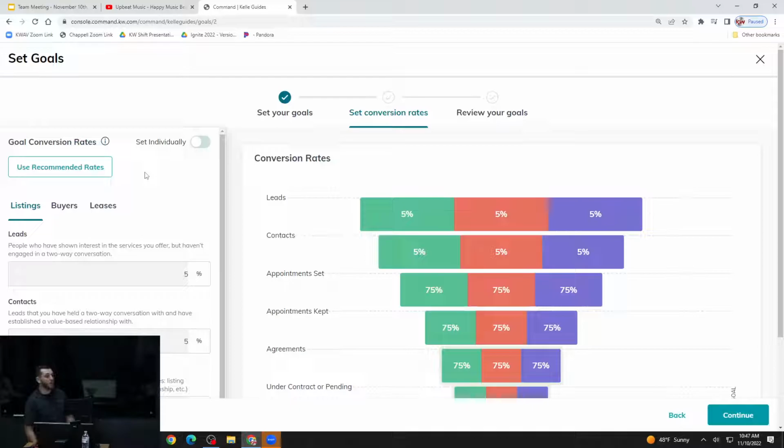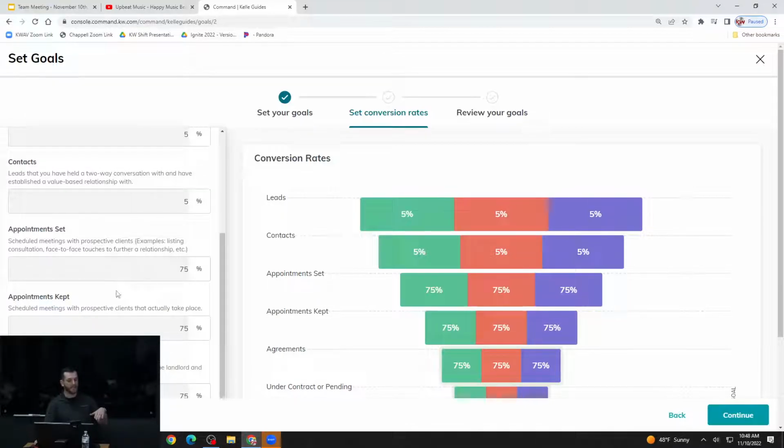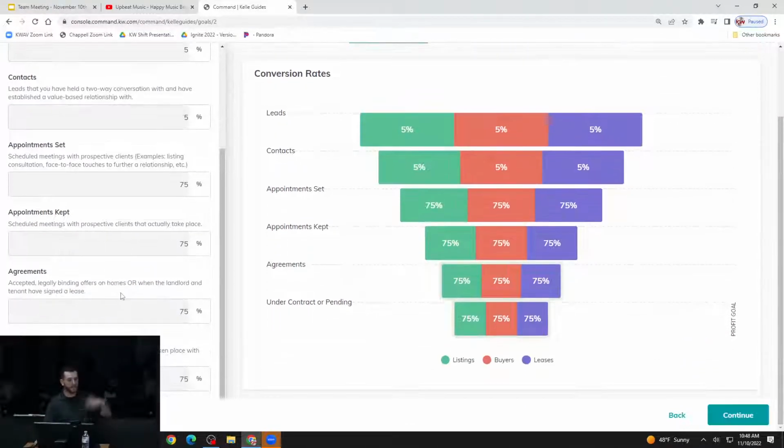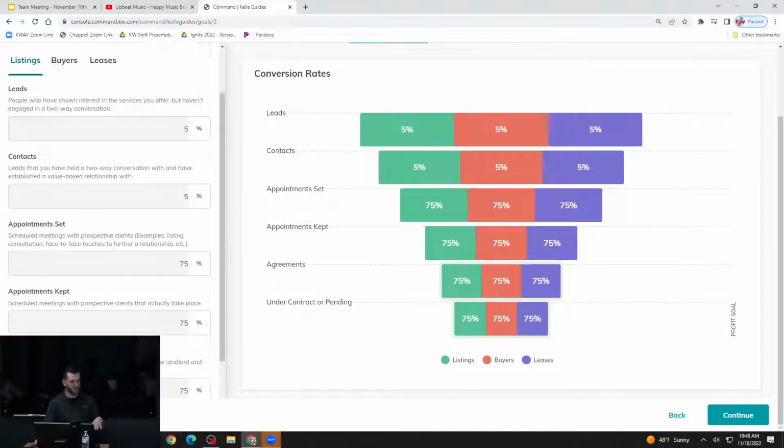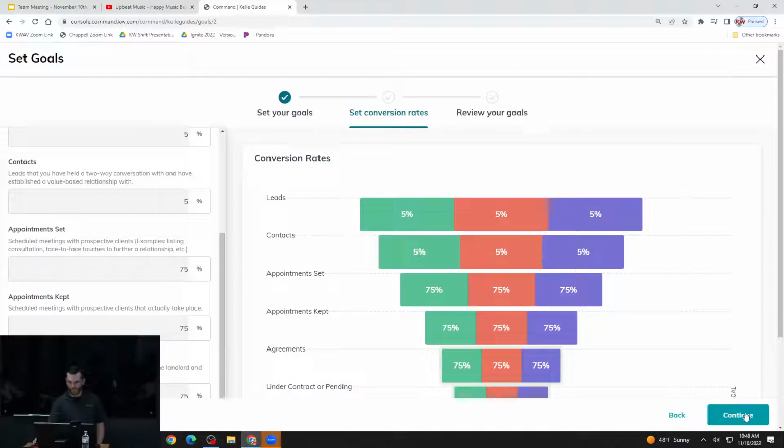Yeah, it's recorded. Here's the truth: most of us don't know our numbers. That's a problem. It's not okay. But they do have an easy button if you don't know your numbers. You can use the recommended rates. These are your conversion rates. If you know your numbers, if you knew for how many leads you got, you converted into an appointment, you could use that number. How many contacts you made to get an appointment, how many appointments you need to go on before you could get that appointment set, how many appointments kept, your percentage of agreement signed, and a percentage you put into contract. If you don't, you can just use the numbers provided at the 75%. We hit continue.